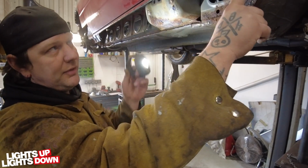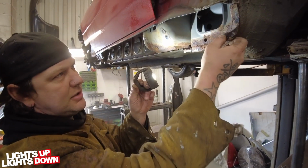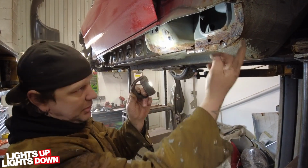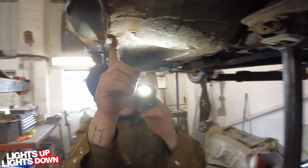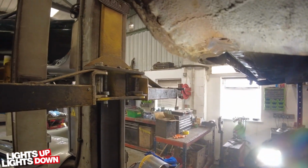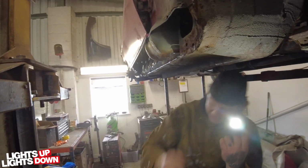This will be coming off this section. That won't come off in one piece because it's thin. So we'll fab that section up again, but we'll replace all this lot under here. All this is going to be refabbed and remade. So I'll clean up this bulkhead panel as well.